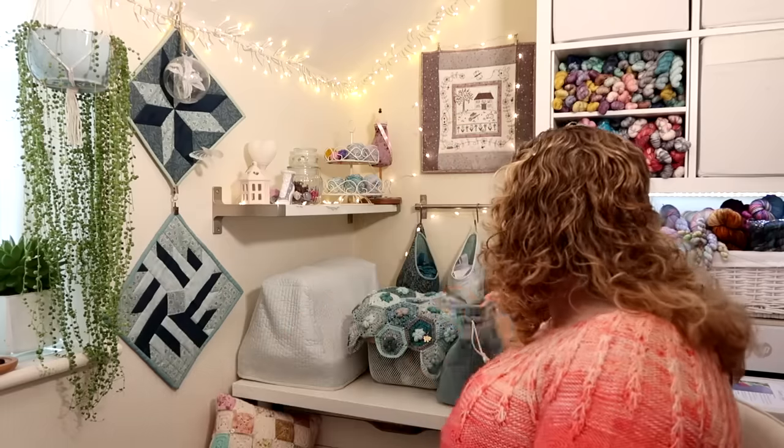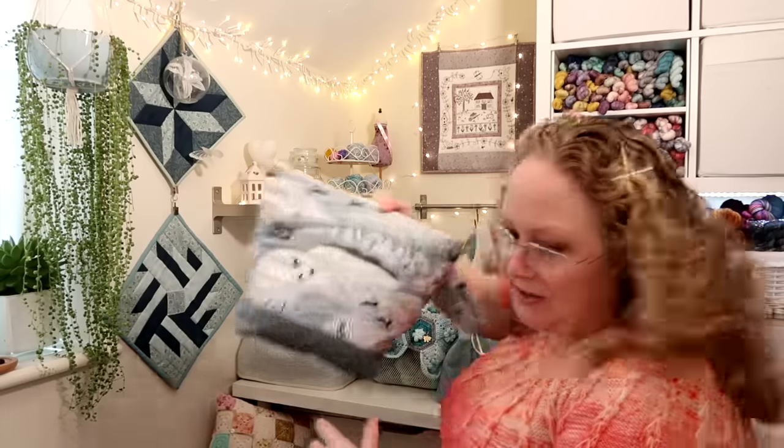Next on my list is the Forestland sweater, which is in this bag, one of my older bags that I made absolutely ages ago. It's quite similar to one of the new Liberty prints, actually, this print.